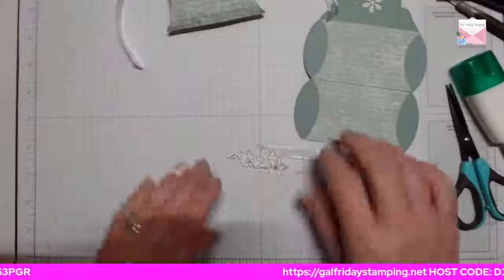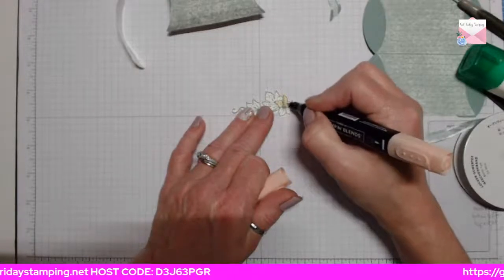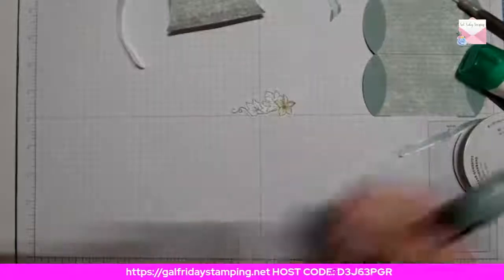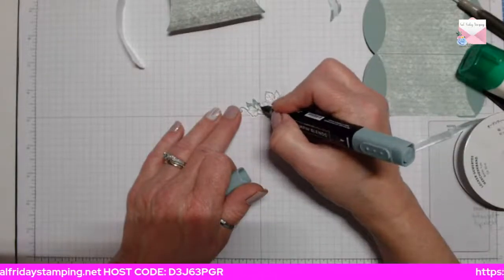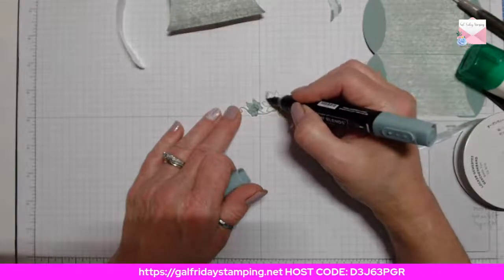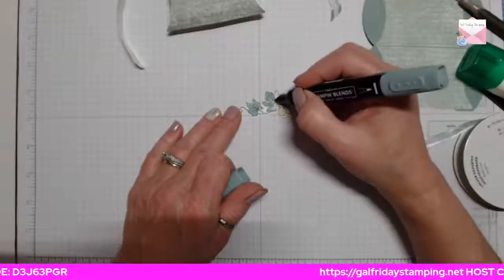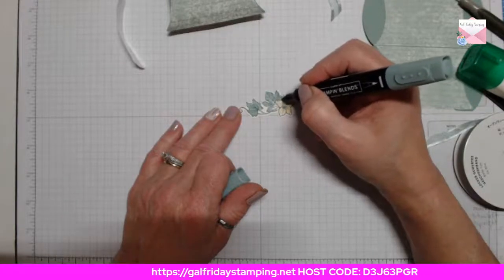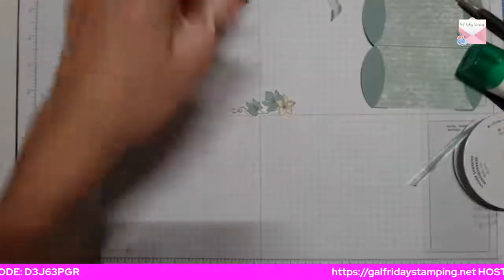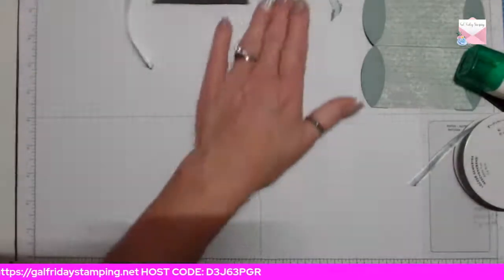And then I also, let's color this in. I have one more vine. So I wanted to pull everything together using the vines. So we're just going to use pale papaya and the light soft succulent. And we're just doing a quick color. It looks so dark when you first color, but it does dry and lightens up as it dries. Okay. And then let's just add our rhinestone to the center. Then we have all our pieces.